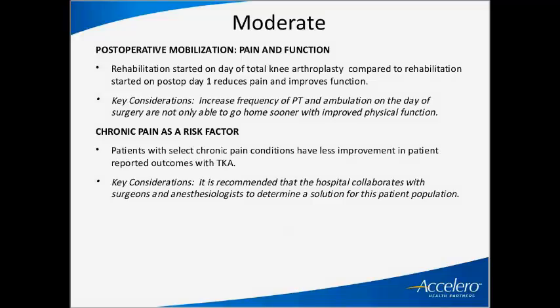What we see with hospitals that are really paying attention to chronic pain is that they believe it's impacting the outcome. And in order to find a solution, they are working to have the hospital collaborate with the surgeons and anesthesiologists, both preoperatively and postoperatively, to ensure those patients with chronic pain have good pain management.